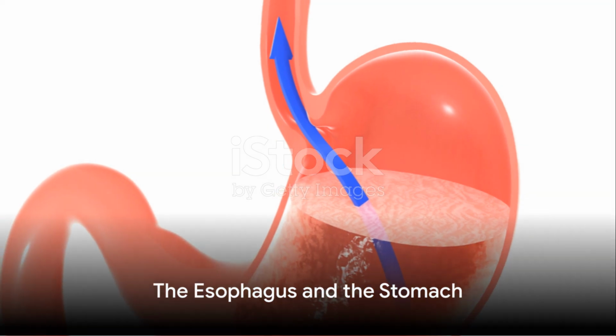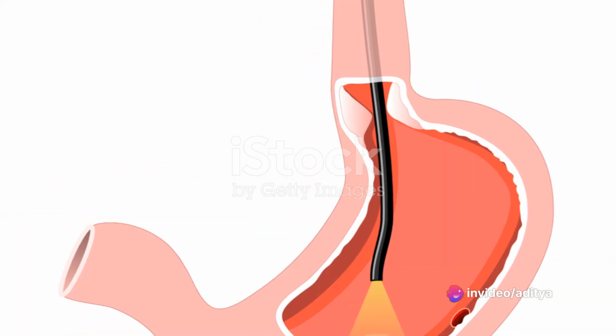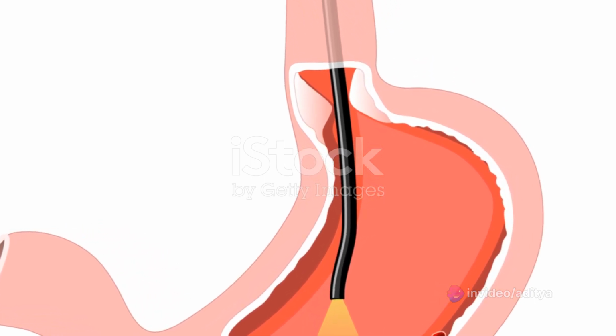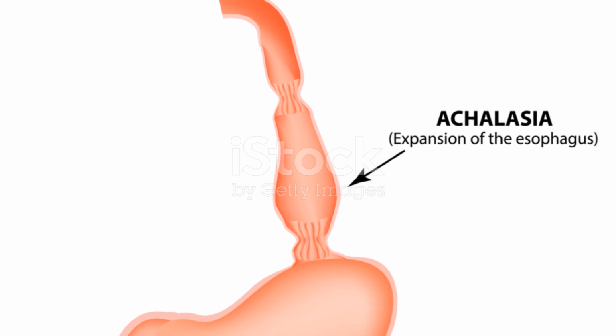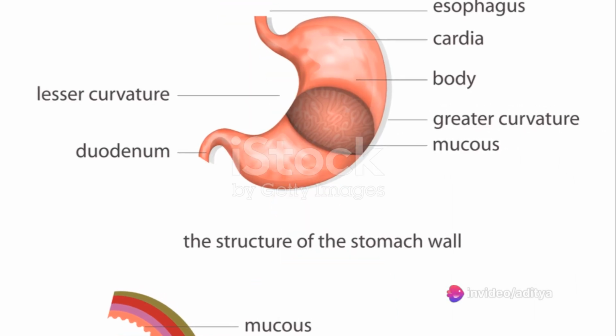As we continue our journey through the digestive system, our next stop brings us to the esophagus. The esophagus, shown here in this detailed image, is a muscular tube that is approximately 25 centimeters long. Its major role is conveying food, liquids, and saliva from the throat to the stomach. This is accomplished by smooth, rhythmic waves of muscle contractions called peristalsis. Now observe this video clip, which vividly depicts how peristalsis propels the food down the esophagus in a controlled manner.